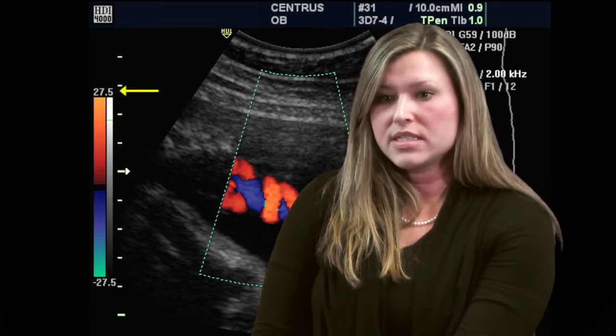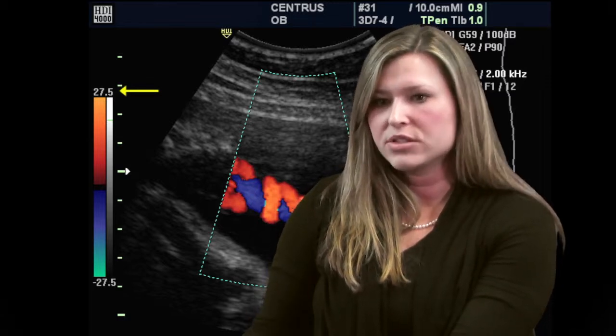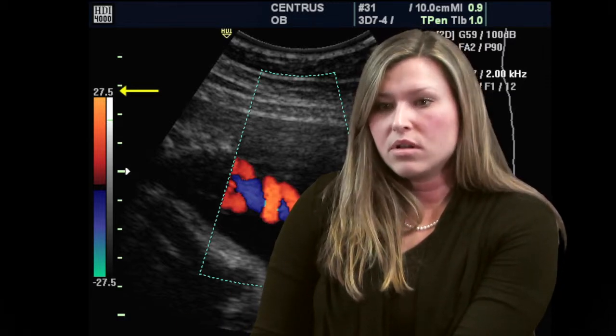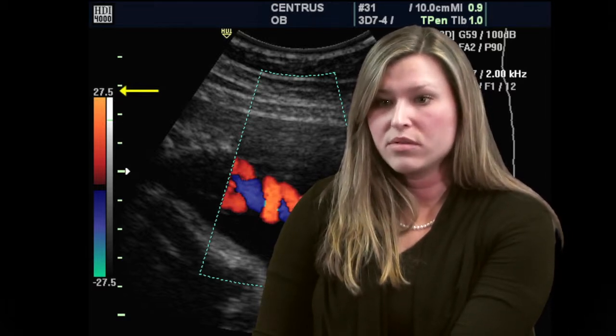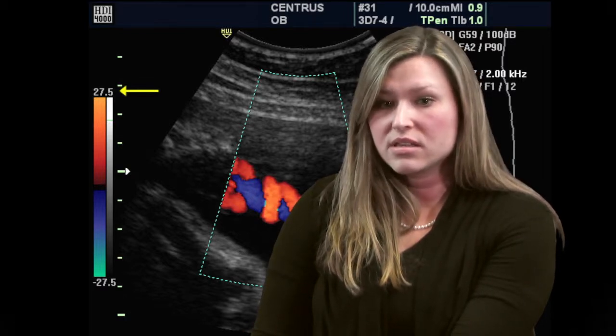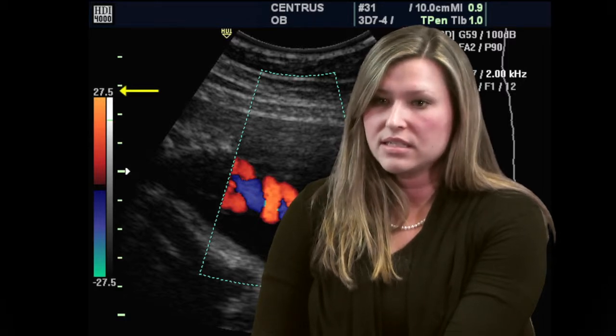And so when you're taking pictures of something, even though you know that whatever it is, say it's a mass or something that's horrible for this patient, you need to do everything that you can to document the characteristics of whatever it is that you're looking at so that the doctor can make the most informed decision about whatever it is that's going on with this patient.